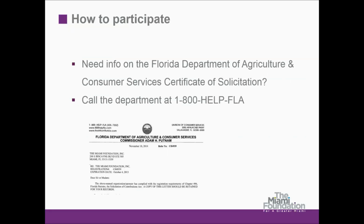Okay, I'm going to go back one slide. You see the X has your organization's name, your registration number, and your expiration date. So we do need something that's current right now. Or, of course, if it expires within the next few weeks, we understand that you're in the process of renewing, and we'll need your newest letter as soon as possible.